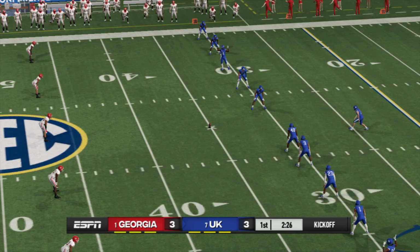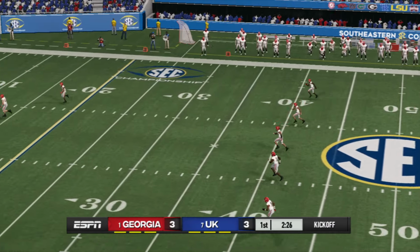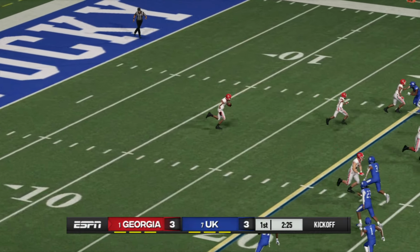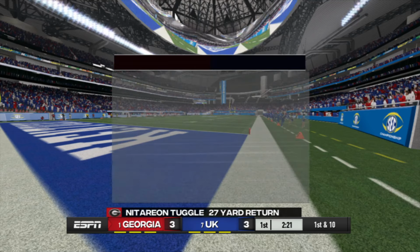The kicker looks like he's ready to kick this one off. He just drills this one. He's to the 20. And he's taken down at the 26.